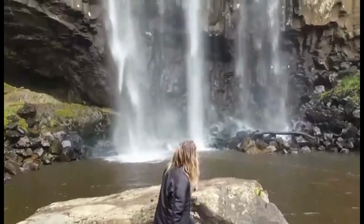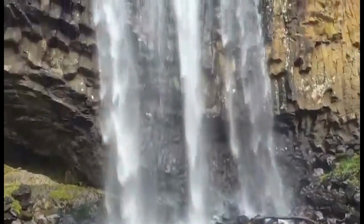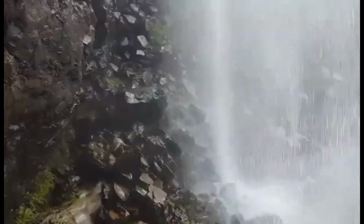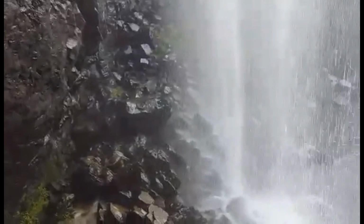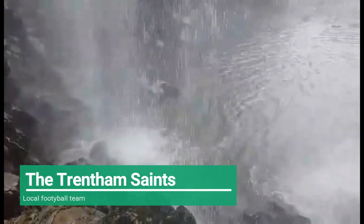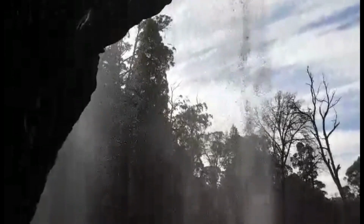I must warn you, however, if you do decide to go to Trentham Waterfall and do decide to walk down, I would advise against it if you do not have the appropriate footwear, such as climbing shoes, or at least shoes that have a lot of grip on them, as the rocks and surrounds of the waterfall on the way up and down are very slippery due to the constant water interaction and moss.